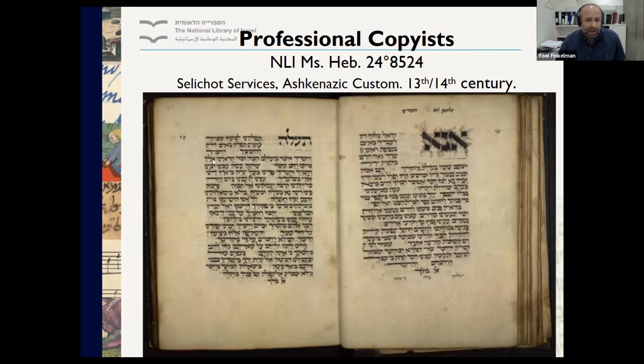There are various different ways, and people who are really experts at this can look at the way the lines are formed, among other things, and roughly give an estimate of the age of a document and the place of a document, really largely just based on those sorts of features themselves. So here we see Slichot Yom Kippurim, and this is a real professional scribe.